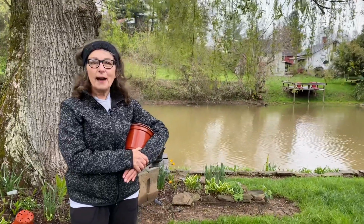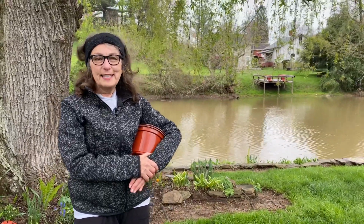So that's it. We'll uncover these things, and in a video soon we'll see how they survived and was it worth the effort. So that's gardening on the West Fork this morning, trying to prepare for the heavy frost.